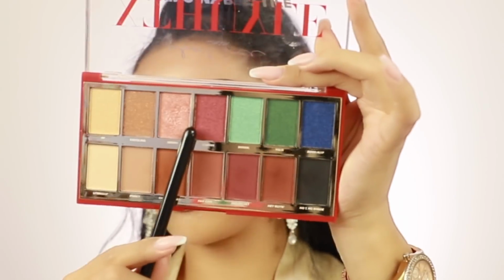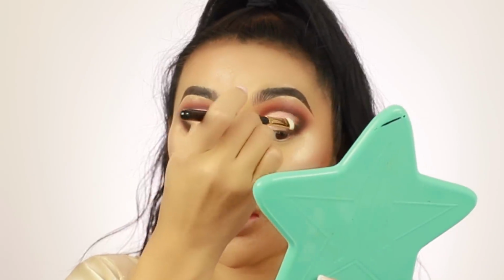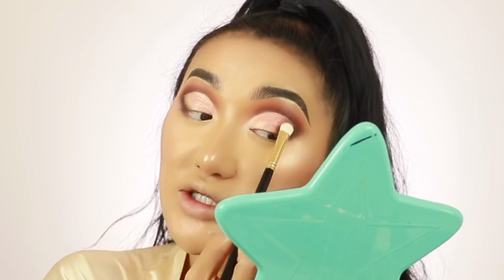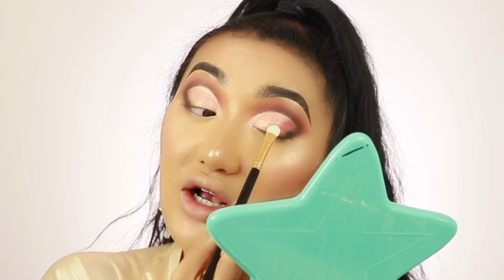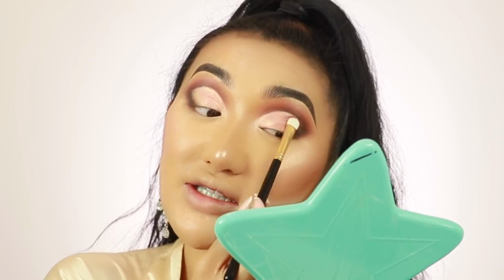So I'm going to go in with this shade called Beige, which is this reddish shade right here. It's a really nice cranberry, perfect full-time shade, and a really nice way to bring colour into your makeup without having to wear really bright pinks and all that stuff. So I'm just going to blend this into each other, going back and forth, and these two colours blend so well together.